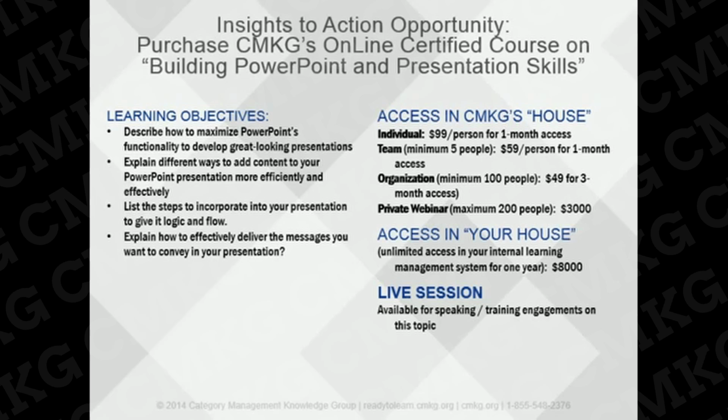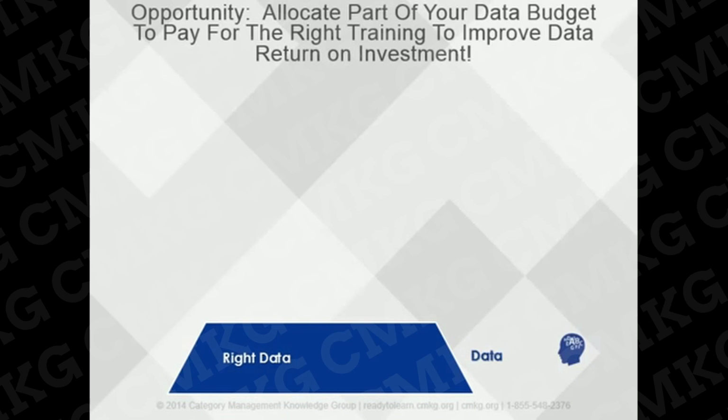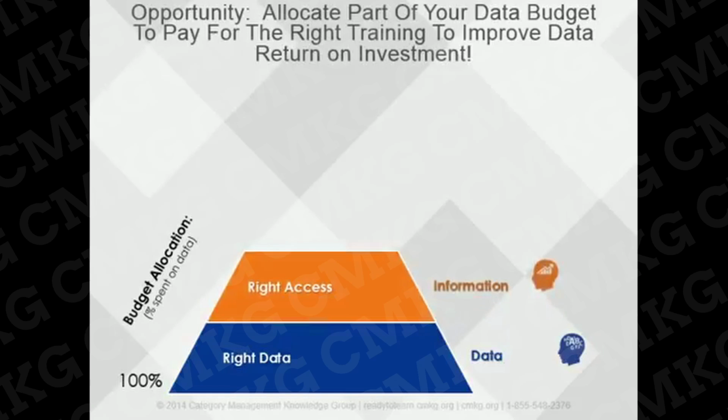Your choices are limitless. Return on investment of your data purchase is paramount. For the millions of dollars some organizations spend on data, you want to know that the data is being optimized and maximized. Purchasing data gives your organization facts and data, but you shouldn't allocate your whole budget to data. By adding in software and reporting tools, you're providing them with information. Usually this requires additional budget dollars to pay for the software and tools.